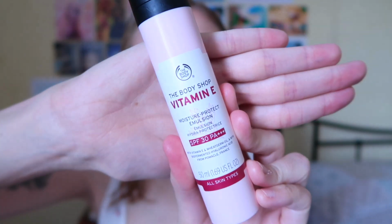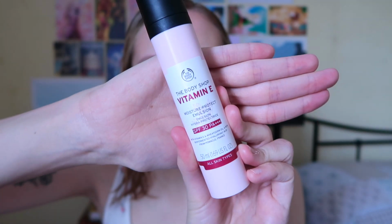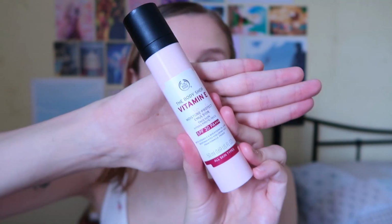And then on the rest of my face I use the Body Shop Vitamin E Moisture Protect Emulsion SPF 30 day cream, face cream, whatever you want to call it, because again, SPF is super important. I don't want to be damaging my skin at all because protecting your skin is super important. I don't want to risk anything. So I'm just going to put this on and then I'll talk to you.